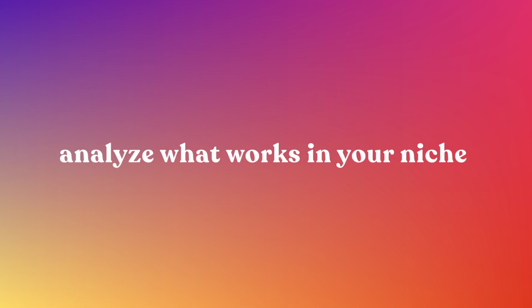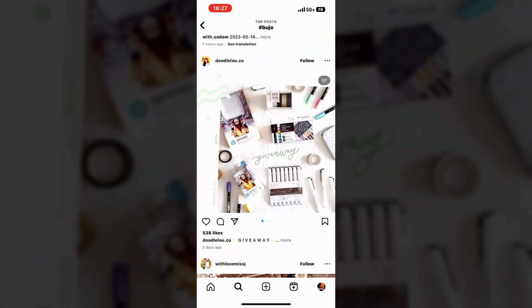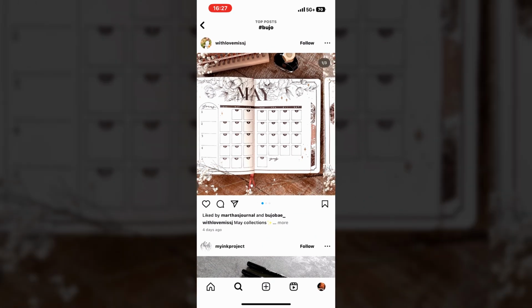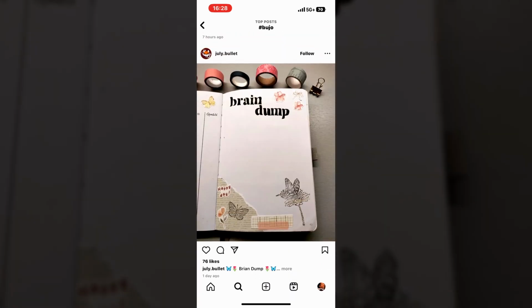So the first thing is, I would say look at the niche right now and see what's trendy, see what's going viral, see what people are liking, and take your inspiration from that. If you have a bullet journaling account, look and see what different things are being posted and what people actually like to engage with, and start posting along those lines. That way you're not trying to post pictures of friends or topics that your audience isn't even interested in.